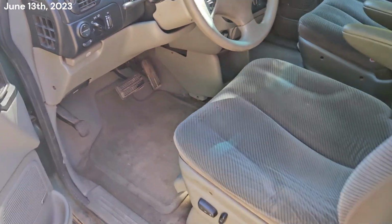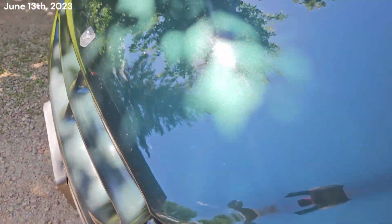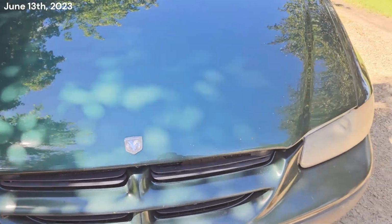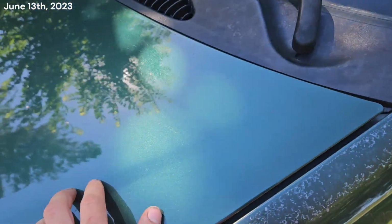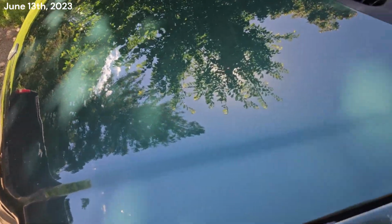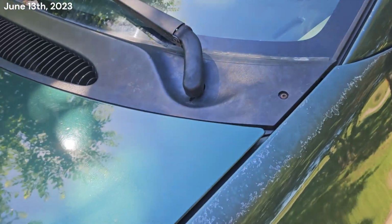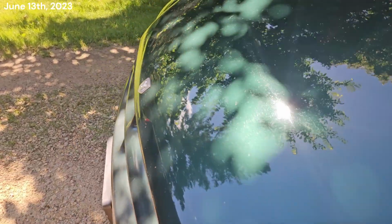But let's pop under the hood real quick. Oh yeah, and I forgot, I didn't even walk around the front of it. This hood, the original hood, was completely peeled of clear coat, so I picked this one up at U-Pull. Nice clean hood, look at that. Perfect, makes the van look like a million bucks. Obviously there's no clear coat left on the roof or anything, but your eyes are down here, and just having this front like this made the van look so much nicer.